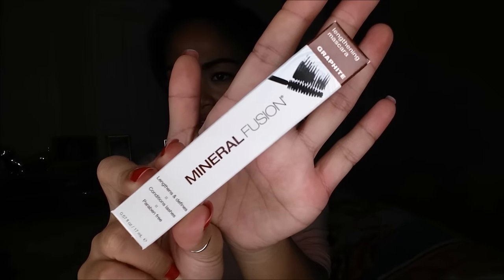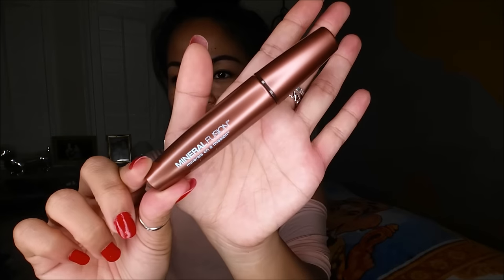The next thing I pull out is the Mineral Fusion Lengthening Mascara, and the color that I have is Graphite. There is that. Ooh, interesting. There is the packaging. It looks like a penny. For full size of this is about $12.